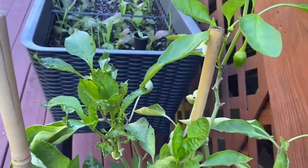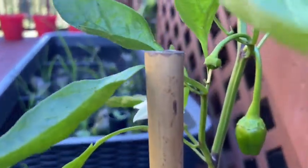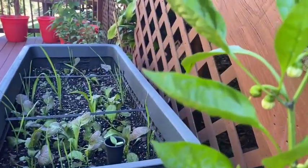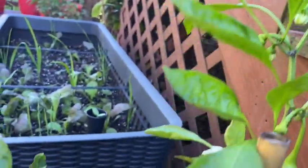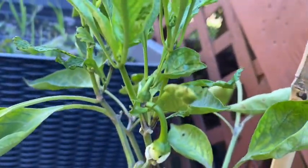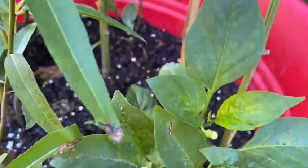And over here, same thing. These are bell peppers. As you can see, I have bell peppers coming in. There's still flowers on here. Lots of peppers are coming in. I did get some peppers throughout the summer, but they are still producing. I am not touching these peppers until they say bye-bye to me first.